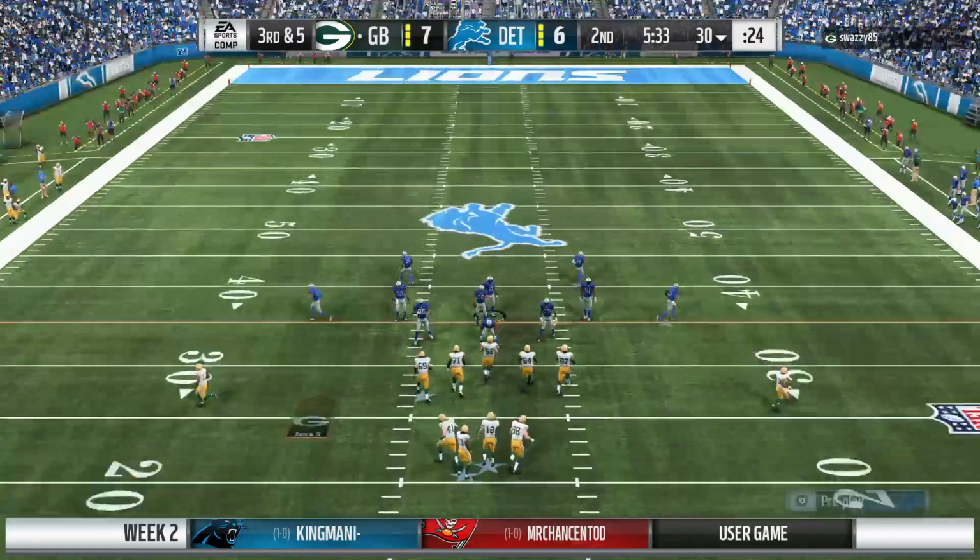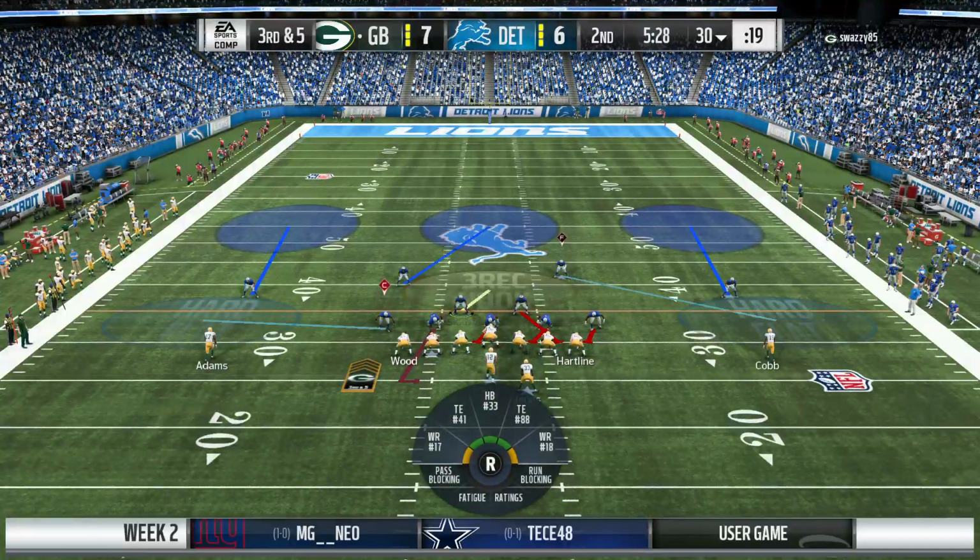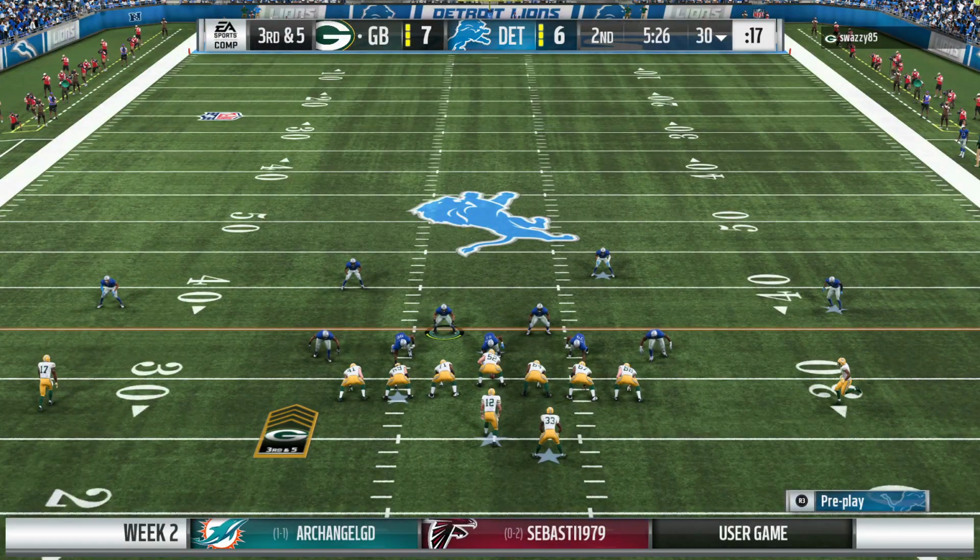Hey, let's go, come on. We got three, fellas, we got three.